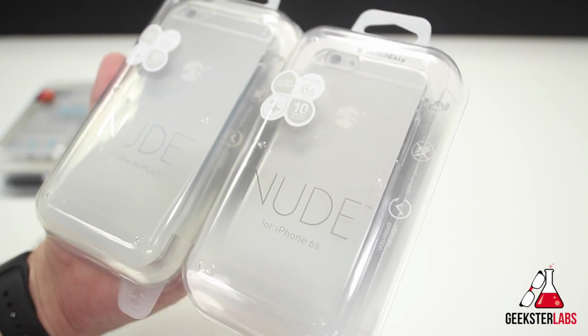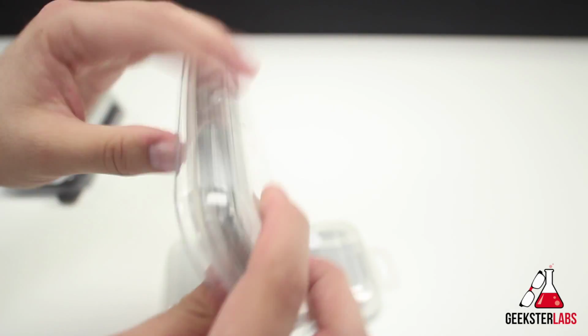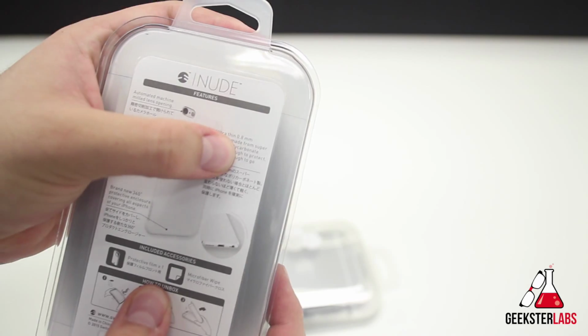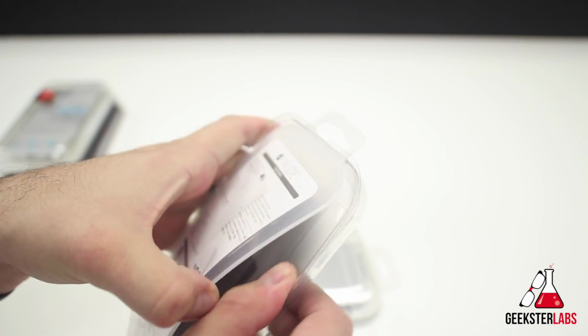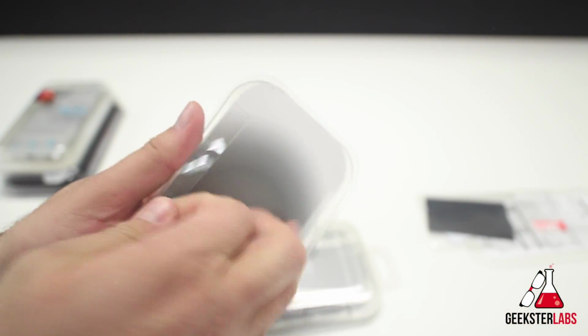It says it weighs 10 grams. It's probably very similar to all the other ones as well. It's very ultra thin. It's like 0.8 millimeters, I think is what it says on the back. 0.8 millimeters. So this is a super thin case. Once again, comes with the microfiber cleaning cloth, the screen shield, and the squeegee, which is, you don't see too many cases coming with screen shields anywhere.